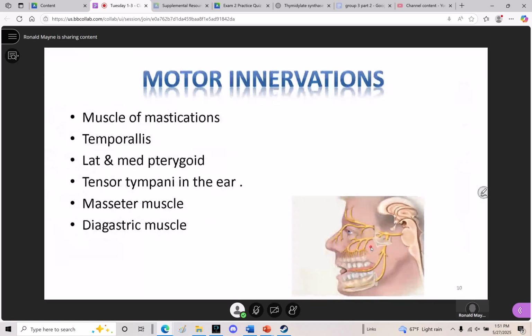Motor innervation. Muscles of mastication, that means chewing muscles. Those are going to be things, a couple of them are listed here: temporalis, lateral and medial pterygoid, masseter. Okay, those are muscles that help you chew.